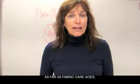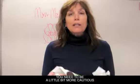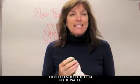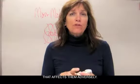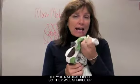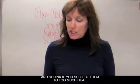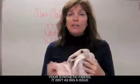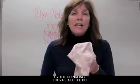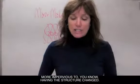As far as fabric care goes, whenever you're dealing with natural fibers, you need to be a little bit more cautious when you are subjecting them to heat. It isn't so much the heat in the water that affects them adversely, it's the heat in the dryer. They're organic, they're natural fibers, so they will shrivel up and shrink if you subject them to too much heat. Your synthetic fibers, it isn't as big an issue in a washer and dryer, as you can tell by the crinkling. They're a little bit more impervious to having the structure changed.